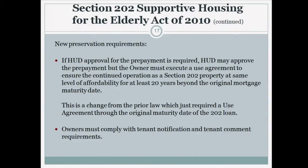There are new preservation requirements here. If HUD approval for the prepayment is required, HUD then may approve the prepayment, but the owner must execute a use agreement to ensure the continued operation as a 202 property at the same level of affordability for at least 20 years beyond the original mortgage date.